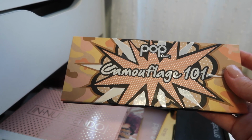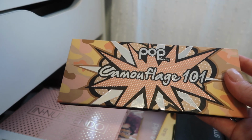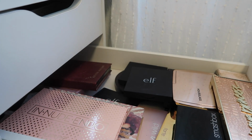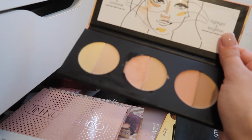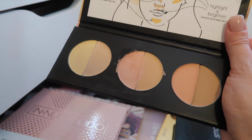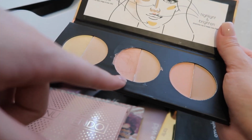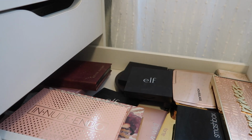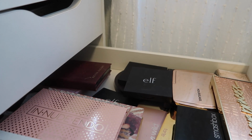Next, I have this cream color correcting palette from Pop Beauty. I've had this for about 2 years now. I never reach for it. If I do, it's just because I feel guilty that I have it. Yeah, I definitely rather just use my Benefit products, and I have brush hairs in there, which kind of looks gross. So I'm going to get rid of this. I'm sure it's basically dried up. It's been forever since I've had it.